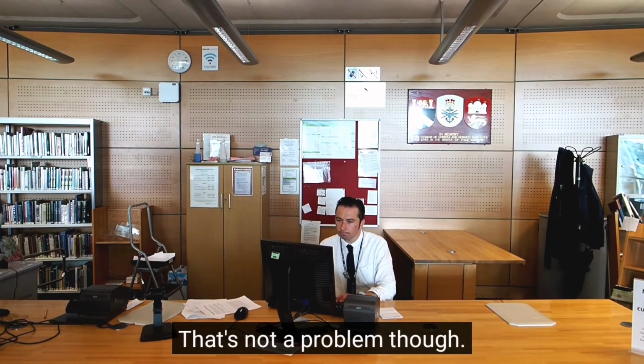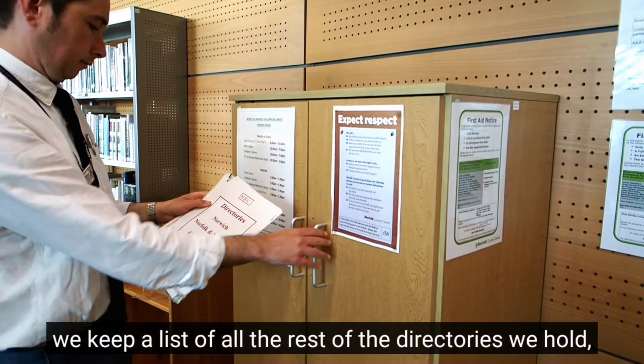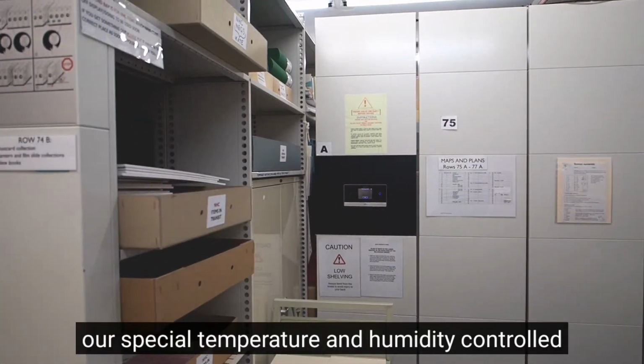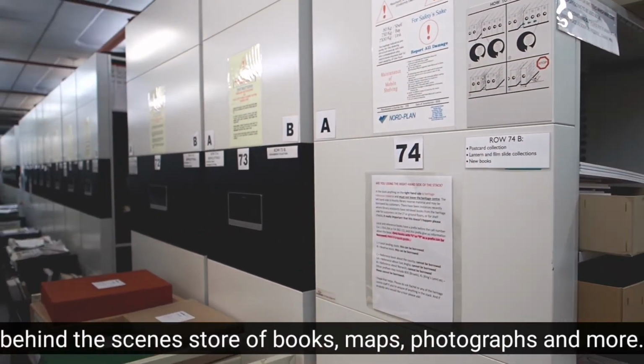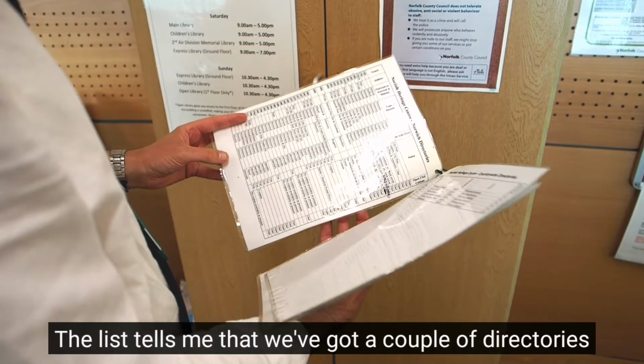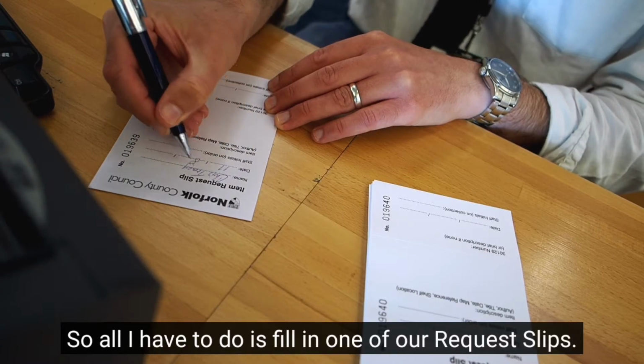That's not a problem though, because behind our inquiry desk we keep a list of all the rest of the directories we hold, which we keep in our stack, our special temperature and humidity controlled behind the scenes store of books, maps, photographs and more. The list tells me that we've got a couple of directories covering the period we're looking for, so all I have to do is fill in one of our request slips.